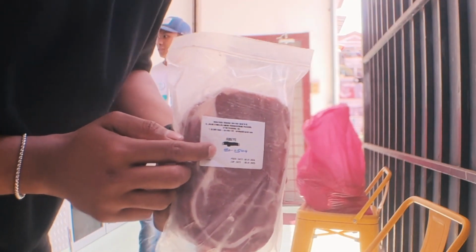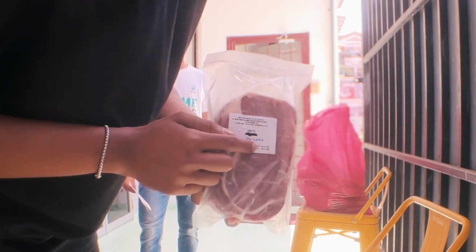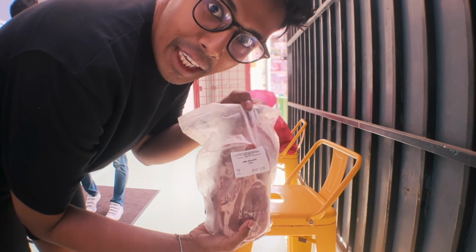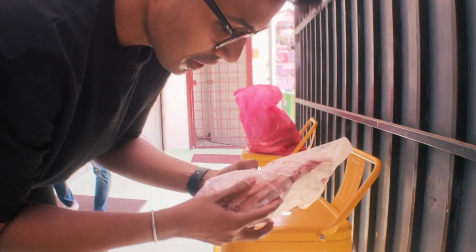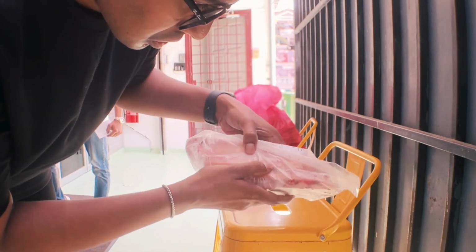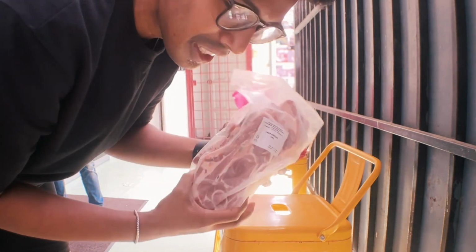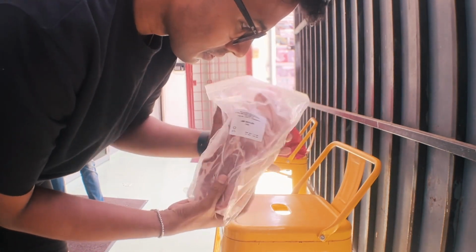About 220 to 250 grams. And these are the lamb shoulders. They come in 1 kg bags. So for 1 kilo, you get almost 1, 2, 3, 4, 5, 6, 7 slices. So this can easily last me 1 week already.